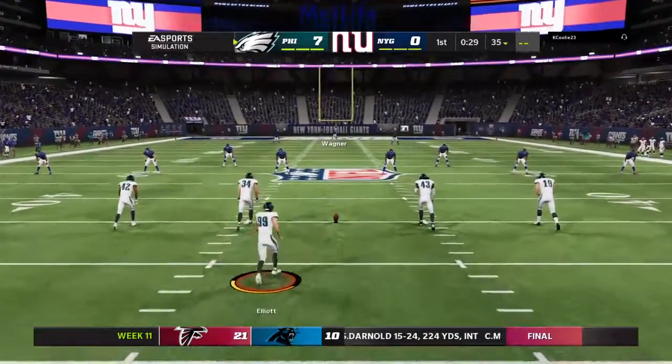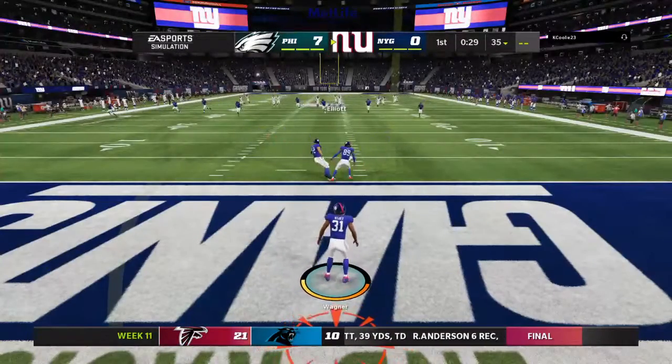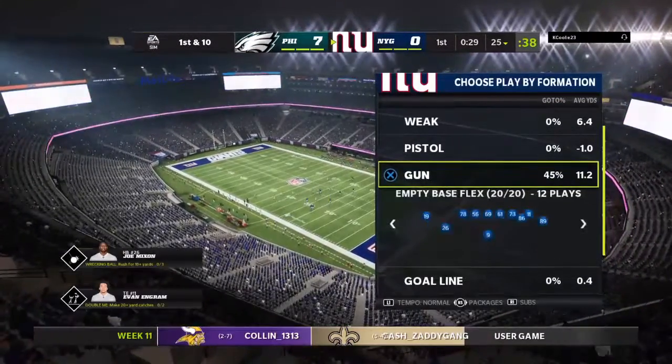Now after the touchdown, here's Elliott on to kick it away. And they will not get a chance to return this one as it's through the end zone for a touchback.